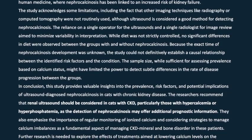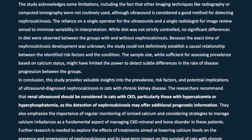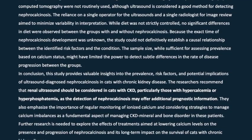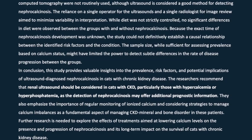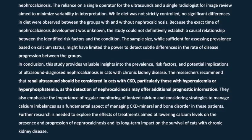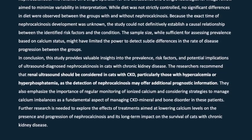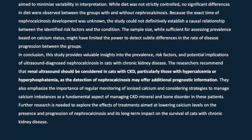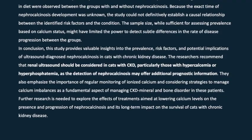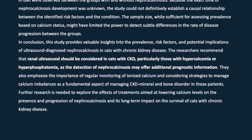The sample size, while sufficient for assessing prevalence based on calcium status, might have limited the power to detect subtle differences in the rate of disease progression between the groups. In conclusion, this study provides valuable insights into the prevalence, risk factors, and potential implications of ultrasound-diagnosed nephrocalcinosis in cats with chronic kidney disease. The researchers recommend that renal ultrasound should be considered in cats with CKD, particularly those with hypercalcemia or hyperphosphatemia, as the detection of nephrocalcinosis may offer additional prognostic information.